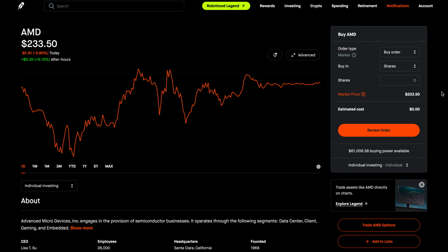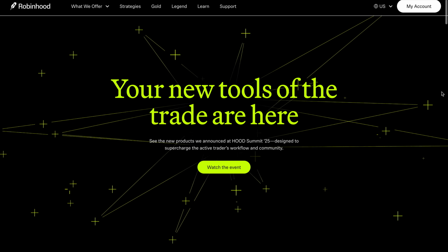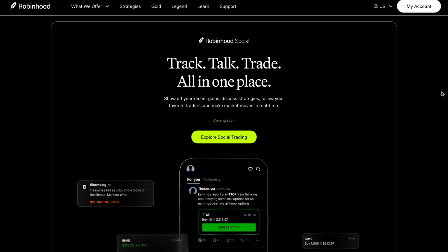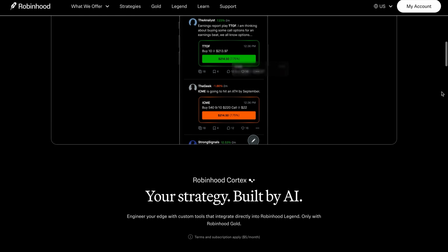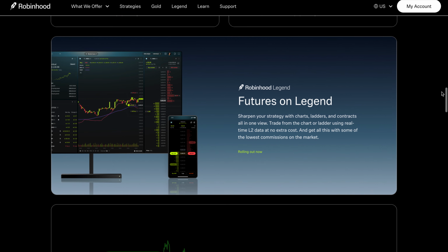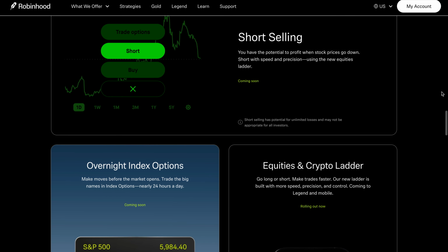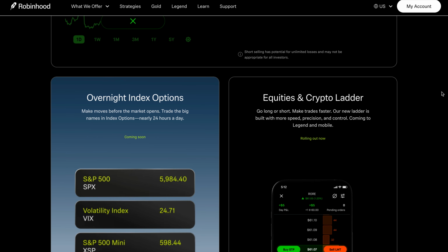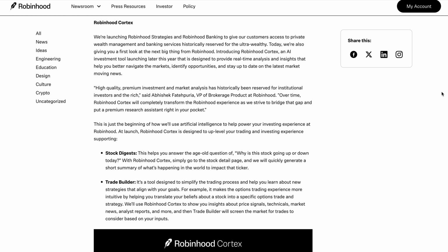Now remember, Robinhood has a bunch of new features that they plan on releasing in the next couple of months, including Robinhood Social, overnight index options, and the ability to short stocks on Robinhood, plus a lot of other features coming. So I'll keep you guys updated as these features become available to me, and I'll share with you guys all these new features that come out. But today we are focusing on their new AI feature, which is called Robinhood Cortex.